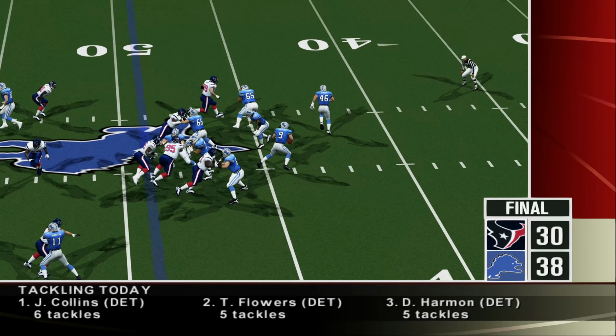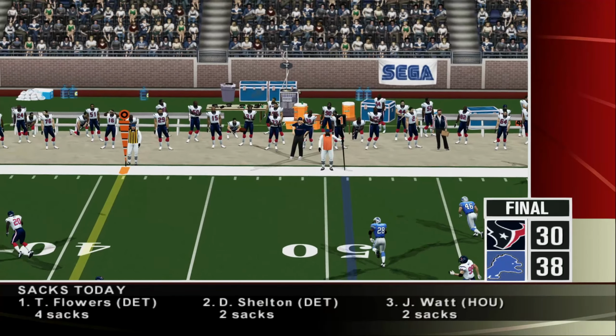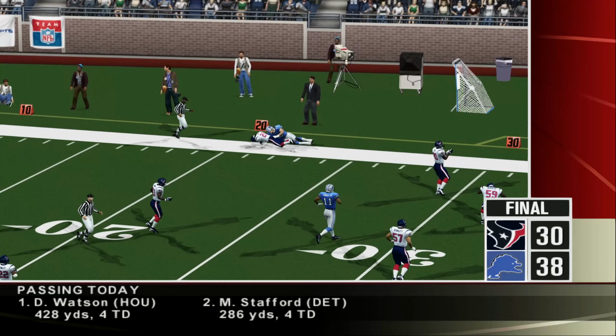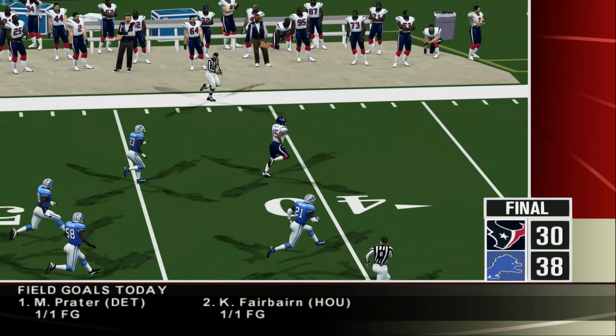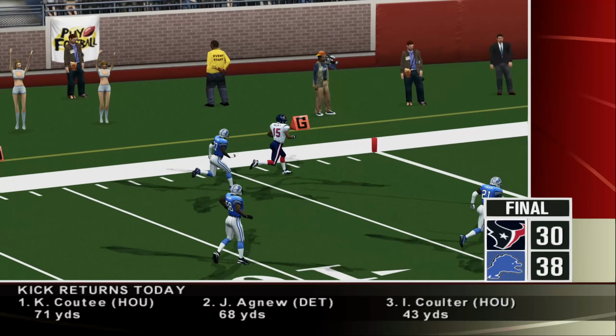The Lions on defense, number 21, is reading the quarterback's eyes all the way as he's able to get his hands on this one and pick it off. Lions leading 21-17. Number 15 came up with a big play as he was able to pull this one in. A 74-yard touchdown for the Texans. The Texans take their first lead in the game and are now up by three.